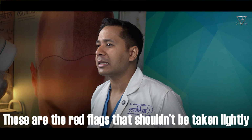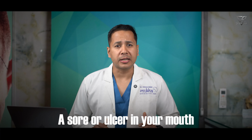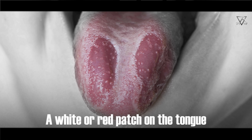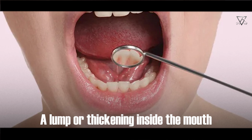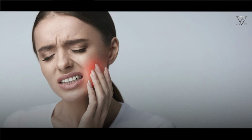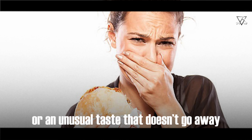These are the red flags that shouldn't be taken lightly, even if they seem small. A sore or ulcer in your mouth that hasn't healed in more than 2 weeks. A white or red patch on the tongue, cheek, or gums. A lump or thickening inside the mouth. Numbness in part of your tongue or lips. Difficulty chewing, swallowing, or moving your jaw. Persistent hoarseness, bad breath, or an unusual taste that doesn't go away.